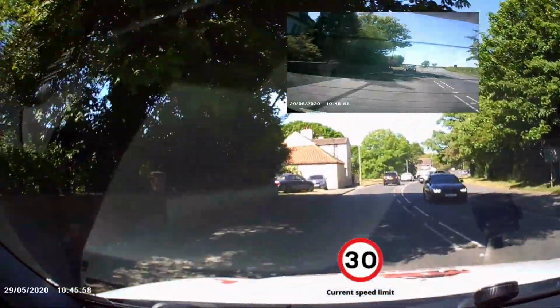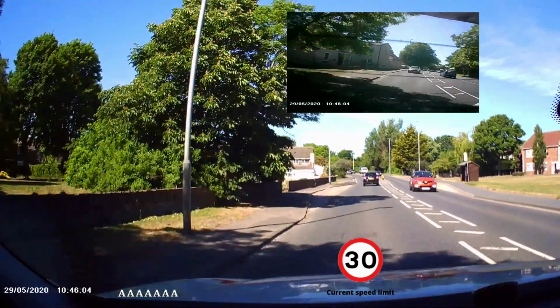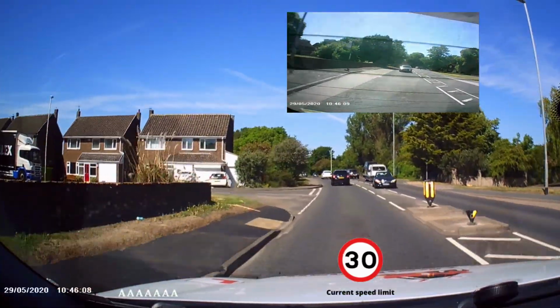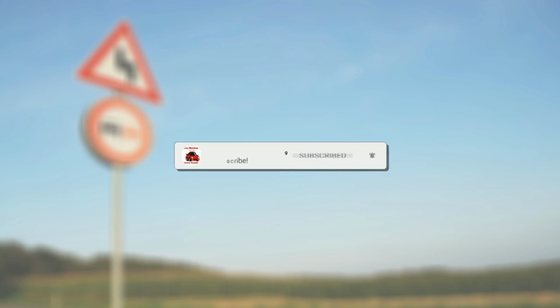Down into 30 miles an hour. As we come into the village, we're looking for traffic coming onto the road, and we're looking for pedestrians crossing. We're also looking for this car that's turning across. Is he going to turn in front of us? No, that's fine.